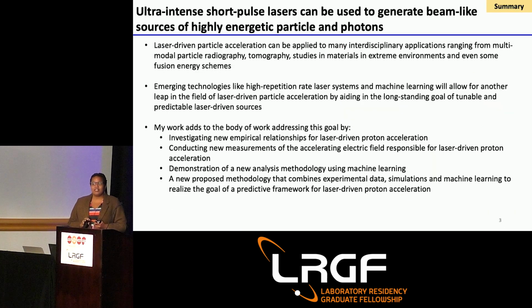Just in true national lab style, I'm putting the summary of my talk up front. Hopefully these bullet points will make a lot more sense at the end of this talk. The subject is that ultra intense short pulse lasers, when they interact with matter, we can use them to produce really high energy sources of particles. So charged particles like protons, electrons, positrons, but also neutrons. We care about these types of sources because they can be applied to lots of different interdisciplinary applications, things like material science and even fusion energy applications.